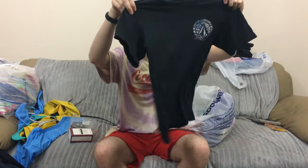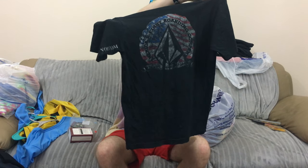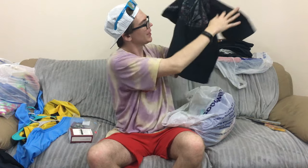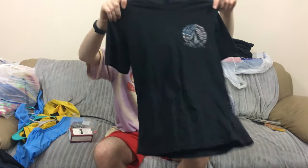Gotta have that. So we got another Volcom tee, second Volcom tee I've shown off today. I love this American flag background for the diamond there. At the bottom it says, youth against the establishment. Fuck yeah, man. I gotta stop cursing. Sorry, YouTube. So, this was just a good pickup.